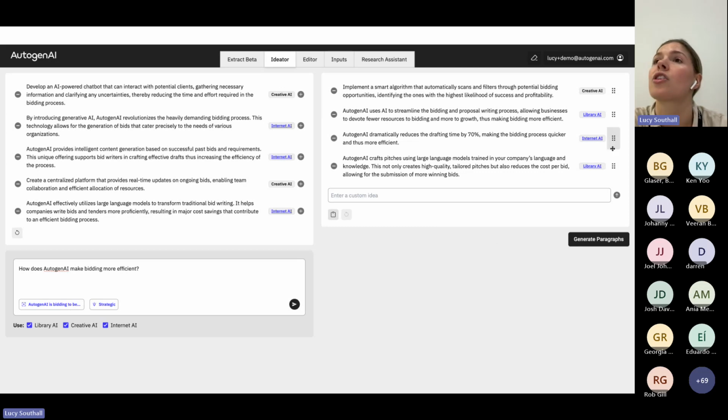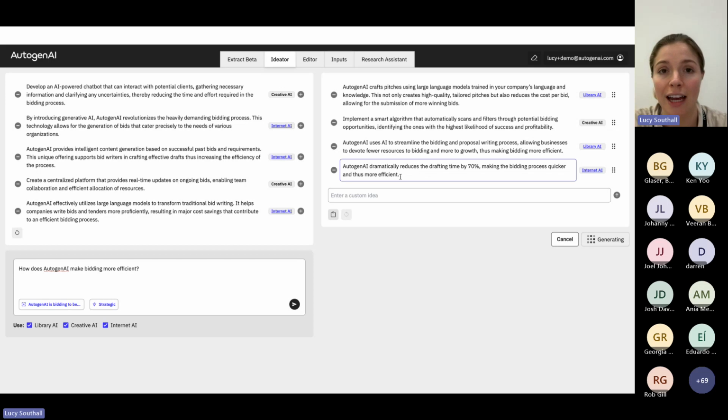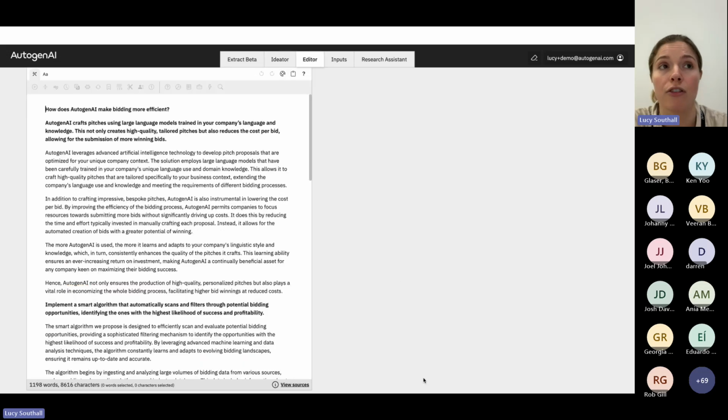So I might structure my argument a little further. I can even enter a custom idea, and I can immediately copy these ideas to clipboard, or I can click generate paragraphs, which will essentially take the points that I've selected using my human judgment and build them out into a draft response in just a couple of moments using the sources that I've selected here. So I've had this opportunity to put these into the order that I like. It will then generate the ideas and build out that draft response.